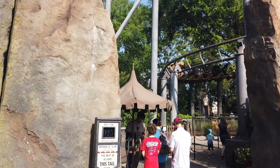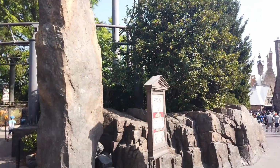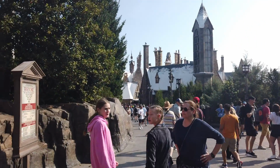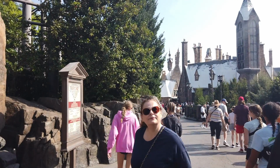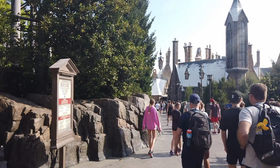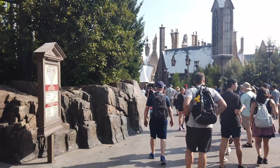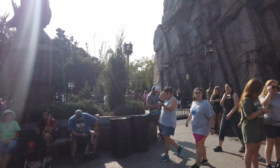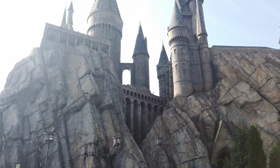So we waited about an hour for Hagrid's, which is pretty good because that ride does have a 160-minute wait posted now. So more than 2 hours, which is wild. So we definitely recommend rope dropping that one. Now we're still going to use this early part of the day to check out the other Harry Potter rides so that either we get to ride them twice today or we have them knocked out in case wait times spike up. Right here is Flight of the Hippogriff.